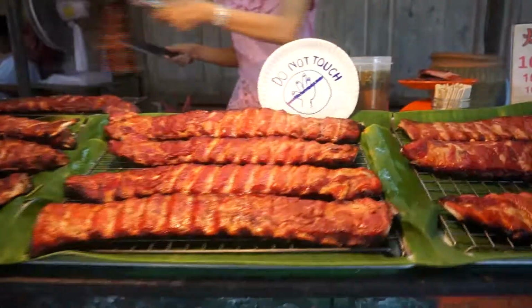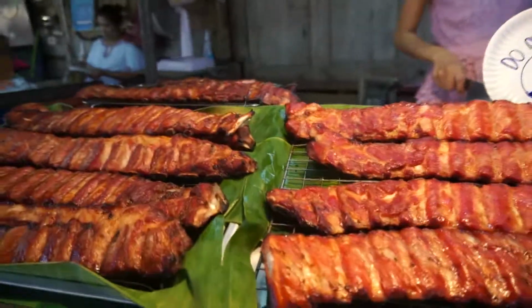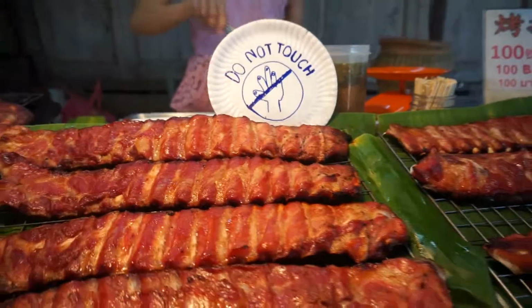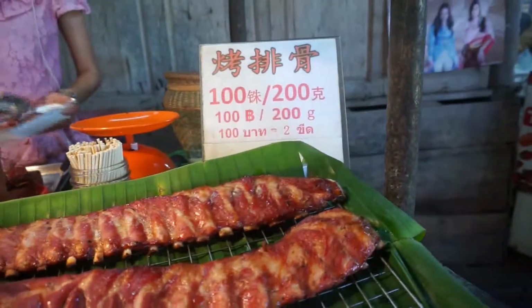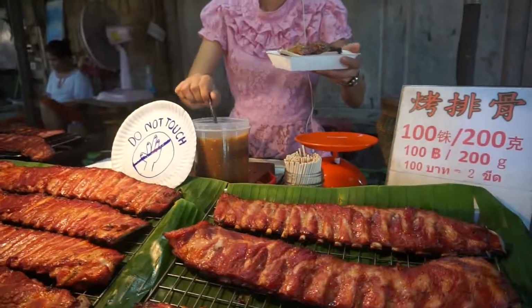Now I ordered 200 grams of pork from here. This is the pork ribs. It is so beautiful, and a mouth-watering looking soup. The display there says do not touch. You need not touch, for hygiene. 200 grams for 100 baht. Price as well. Okay, today I'm going to show you all the food inside this big floating market.